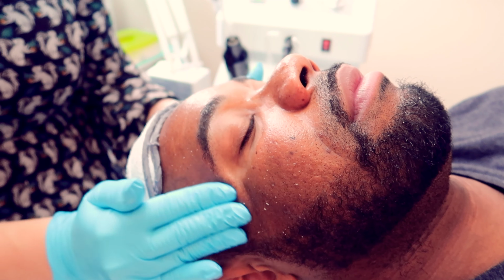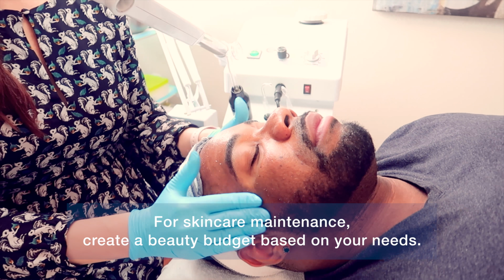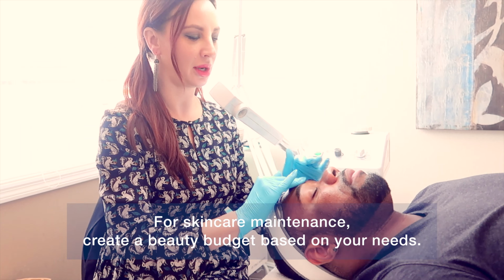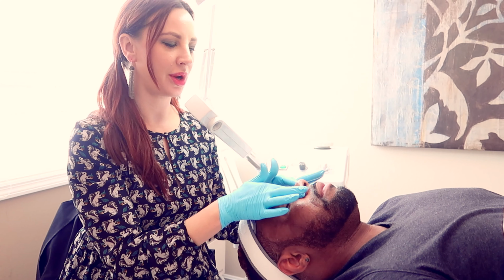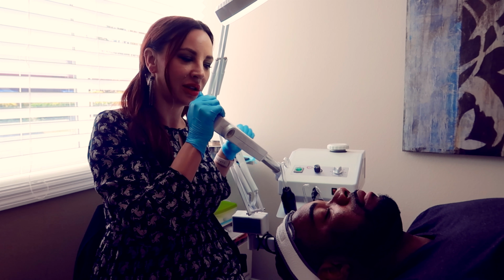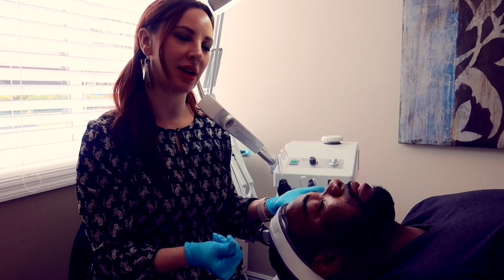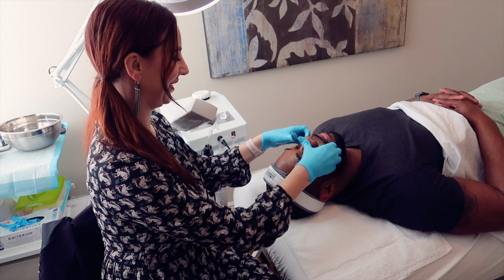So facial is part of his skincare maintenance. Remember I talked about a beauty budget. Basically, there are going to be various things depending on what your goal is, but there's always room for a facial. There's always time where you're going to need to get some of the oil plugs out. Maybe it's summer and you're wearing a lot more sunscreen, and you've been sweaty, you've been hot. I like to think of summer as our maintenance time, and the cooler months as when we're really treating and trying to correct.